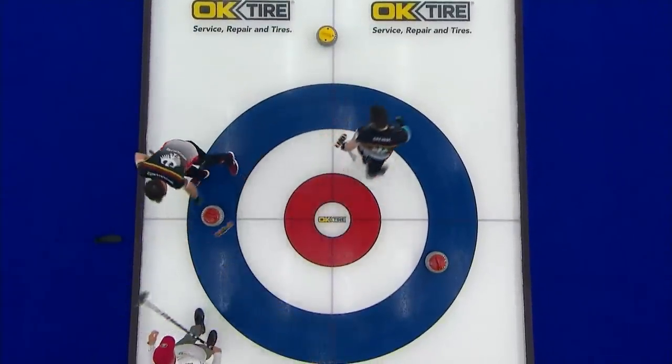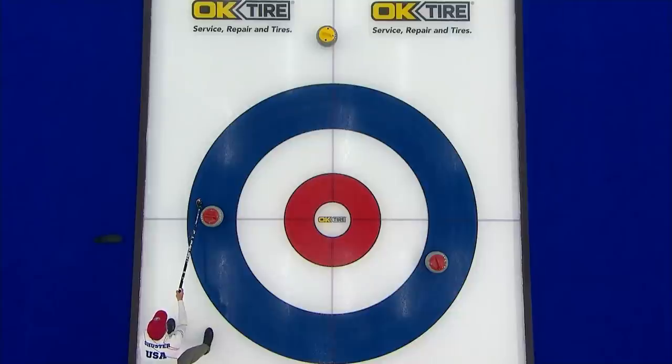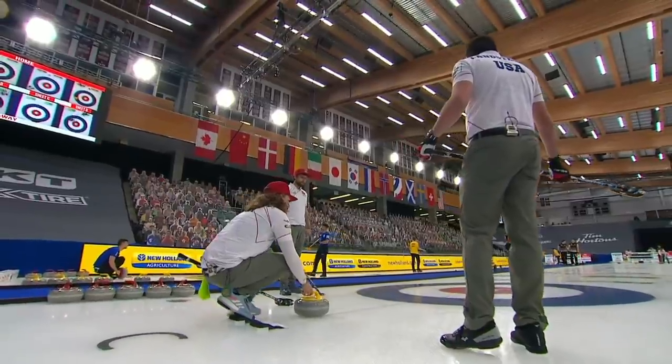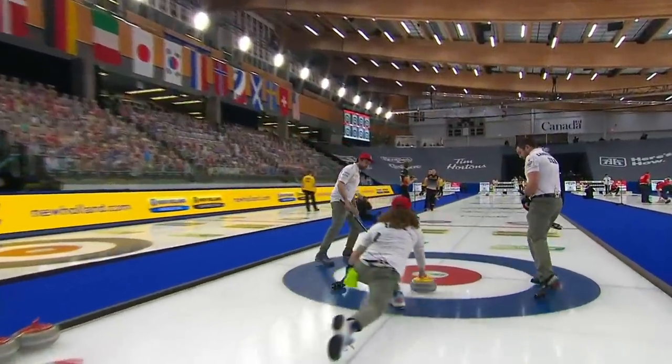Good. Perfect. Roll to the outside. Those two red stones well spread. Yeah, that was important to get that little bit of a roll to the outside. A nose hit there would have left a double. Roll to the outside. There is no double. So Matt's just got to try to hit and stay here.